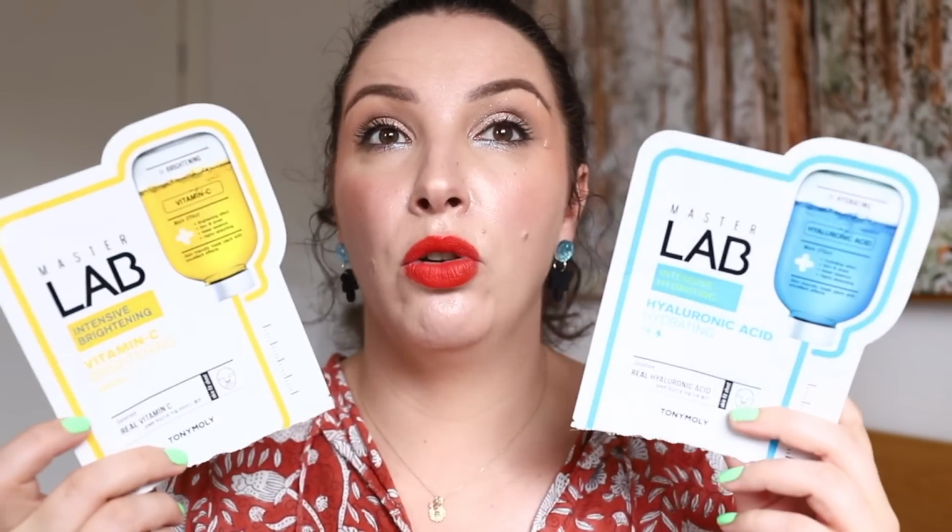My favorite masks of the month by far were by Tony Moly. These were great. So I've got one that has hyaluronic acid, so the blue one, and one that has vitamin C. These were so good. And what made these really good was they just sat on the face so perfectly. It's like it fits like a glove. You put it on, it smooths on and clings to the face and really holds in that moisture and really delivers that serum.